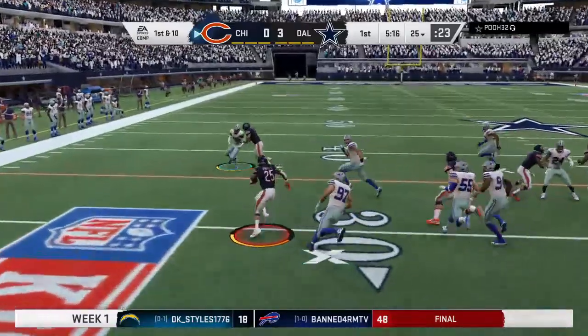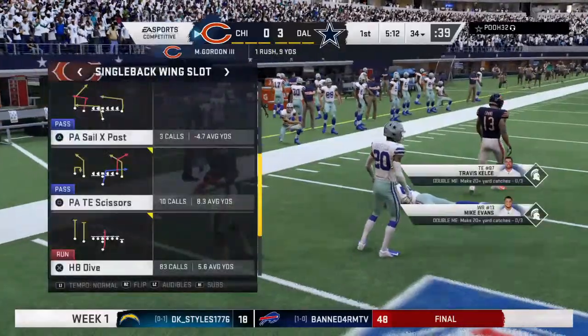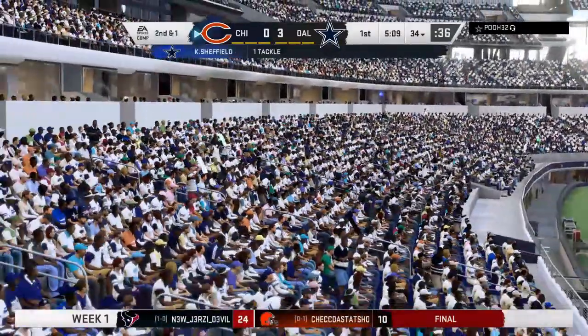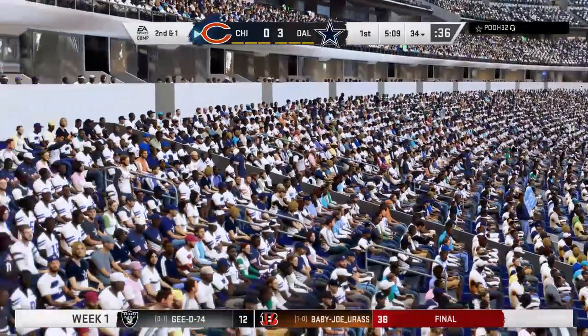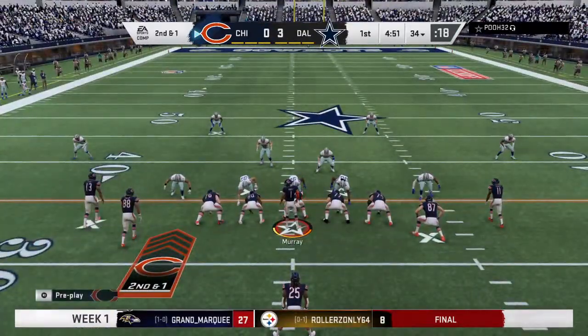This is Melvin Gordon. And he's going to get a good gain of 9 here up to the 34. Good job, D. If these kinds of lanes are available, you have to feel like he's going to have a pretty big game on the ground. Yeah, you can tell early on he's got a little burst in his step, and that's a big pickup right there on first down. Maybe a good spot to take a shot.